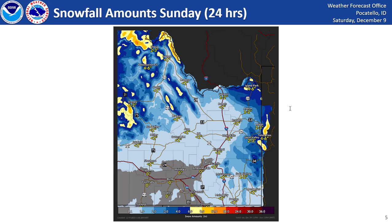All right, let's get to the snowfall amounts here. The 24-hour totals for Sunday. You can see the main impacts here across the central mountains and eastern highlands. If we pick out the yellow areas, that might be the places where we would see some sort of impact. And it looks like maybe a moderate impact over Reynolds Pass and Targhee Pass here.